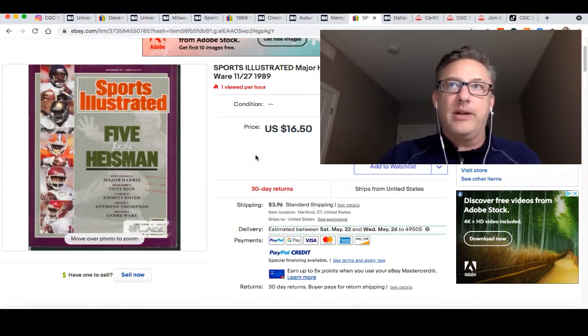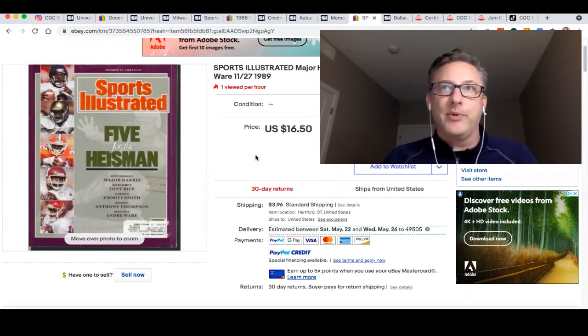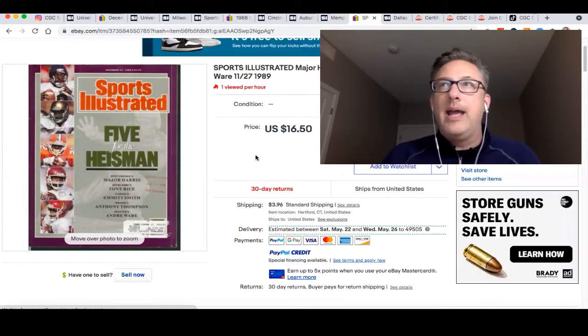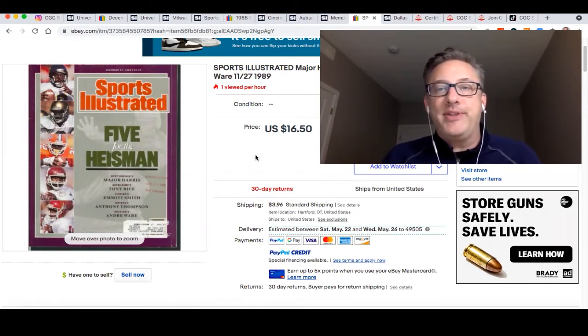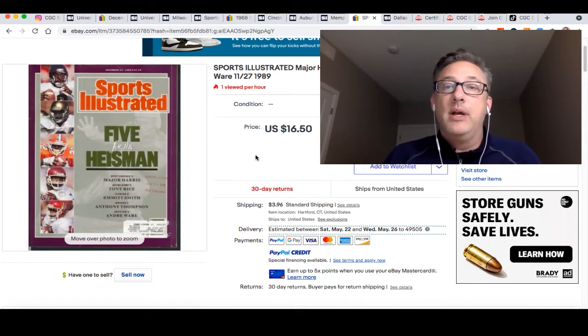You've got several players in pictures with tiny little boxes. Most of the cover's real estate is devoted to the headline and not the players. In some ways, this is a worse first cover than Bo Jackson's, because on Bo's cover, he was only sharing it with 2 other players. Here, Emmitt Smith is sharing it with 4 other players: Tony Rice, Major Harris, Anthony Thompson, and Andre Ware.